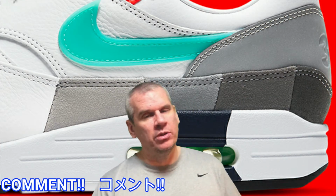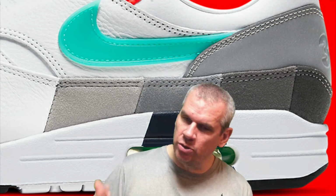So first things first, the swoosh on the lateral side of the left shoe is from the Air Max 93 or 270, it depends which way you want to call it. I prefer 93, and especially in that particular colorway. So there's 1 point for me.